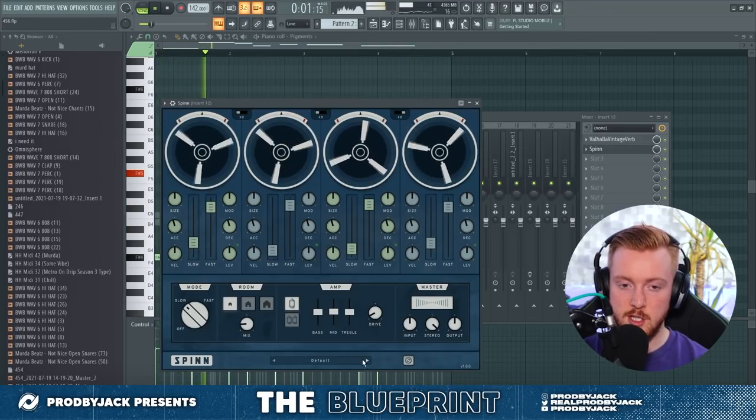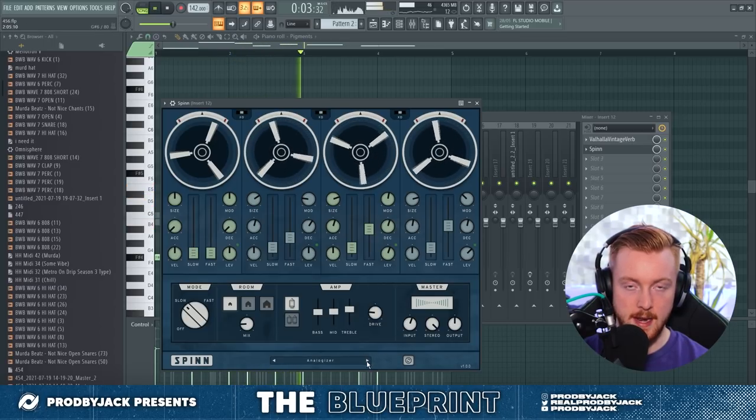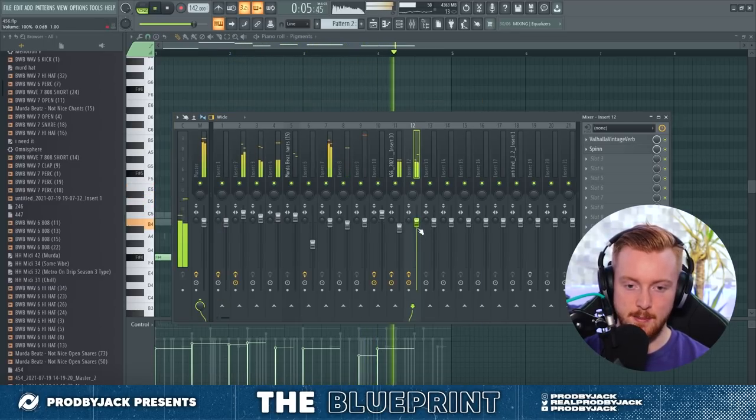So this plugin here called Spin, which has the little blades spinning as you're seeing, is a crazy plugin for detune and tremolation and that kind of thing.